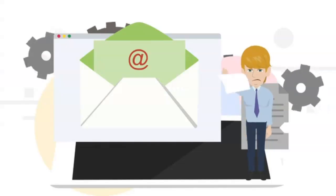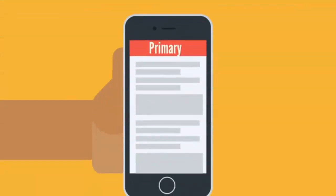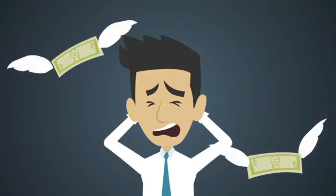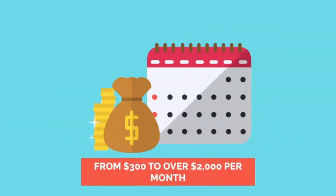They have low delivery rates and use poor IP addresses, which make your emails land not in the primary box, but in the promotion tab, or worse, in spam folders. And yet, to get better services, you must spend a lot of money. Businesses on average are spending anywhere from $300 to over $2,000 per month.